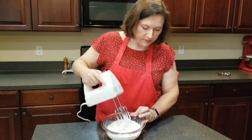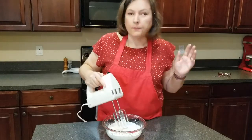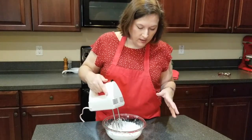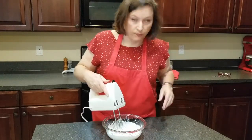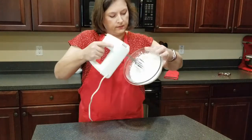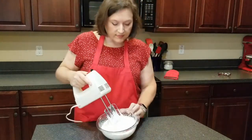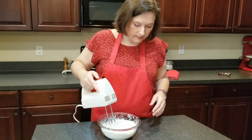It is starting to get very thick. As you can see, it's too drippy. Whipped cream should not be drippy, but this really doesn't take that long to start to come together. So I'm just going to give it a little bit more mixing. We are almost there. It's still just a little bit thin, but you can see you're starting to get some of the ripples staying as you mix. So that is a good sign.